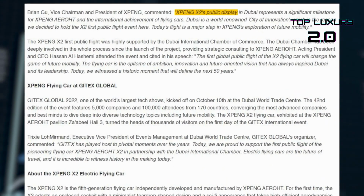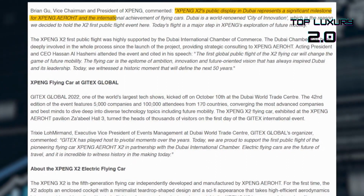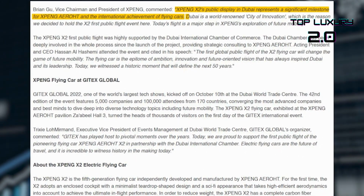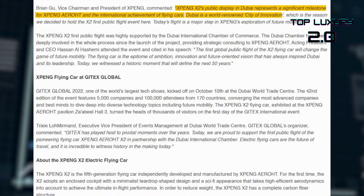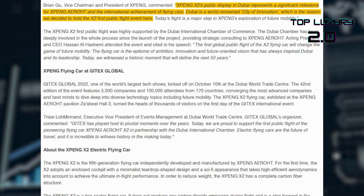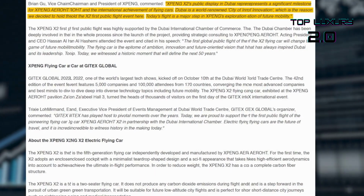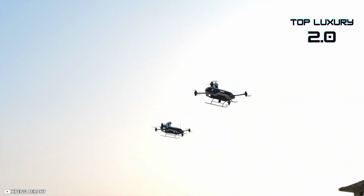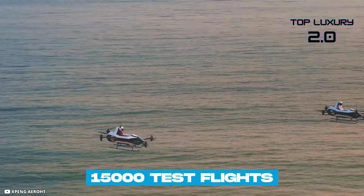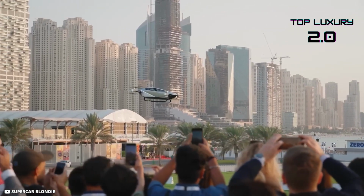Brian Gu, Vice Chairman and President of Xpeng Motors, points out Xpeng X2's public display in Dubai represents a significant milestone for Xpeng Aeroht of the international achievement of flying cars. Dubai is a world-renowned city of innovation, which is the reason we've decided to hold the X2 first public flight event here. Today's flight is a major step in Xpeng's exploration of future mobility. Aeroht, a majority-owned entity of Xpeng Motors, has conducted over 150 test flights safely, with the ultimate goal of making the dream of flying cars finally happen.